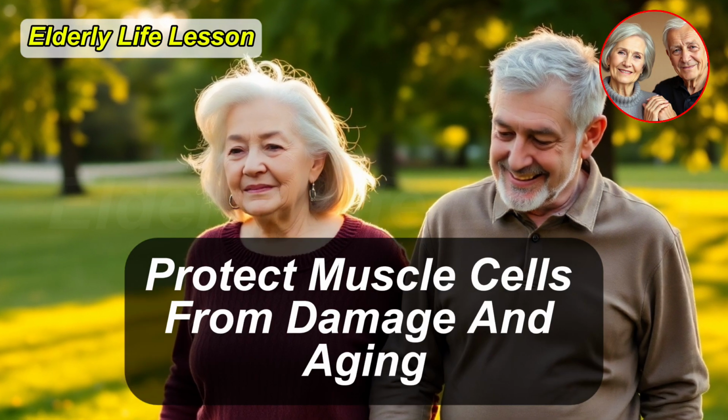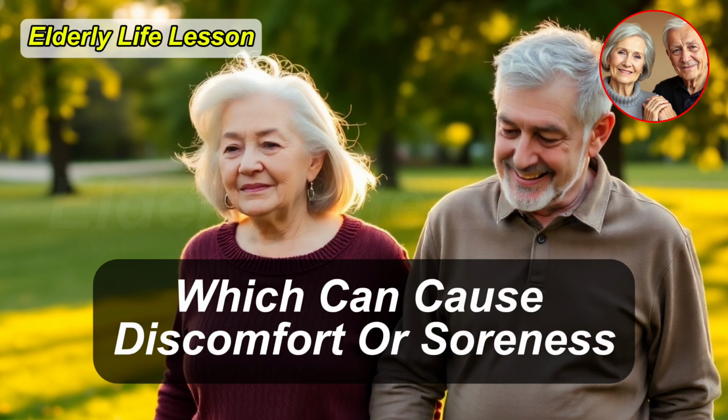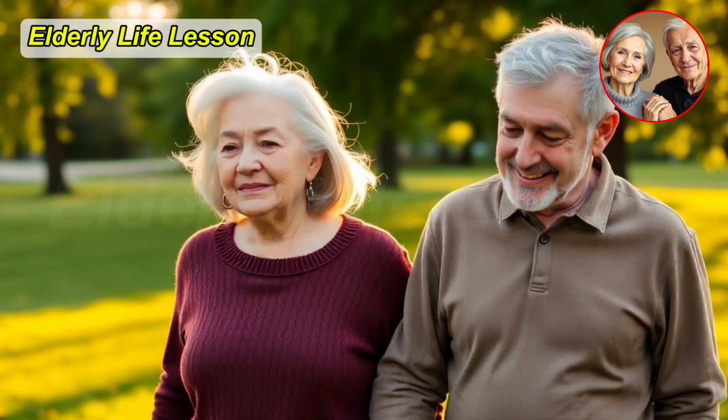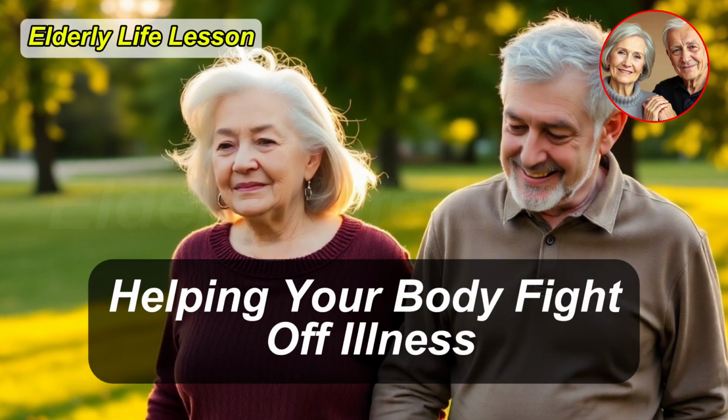Protect muscle cells from damage and aging. Reduce inflammation, which can cause discomfort or soreness. Strengthen the immune system, helping your body fight off illness.